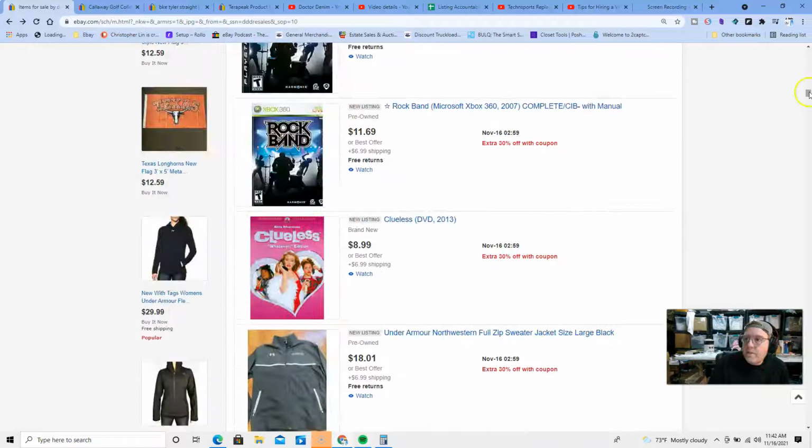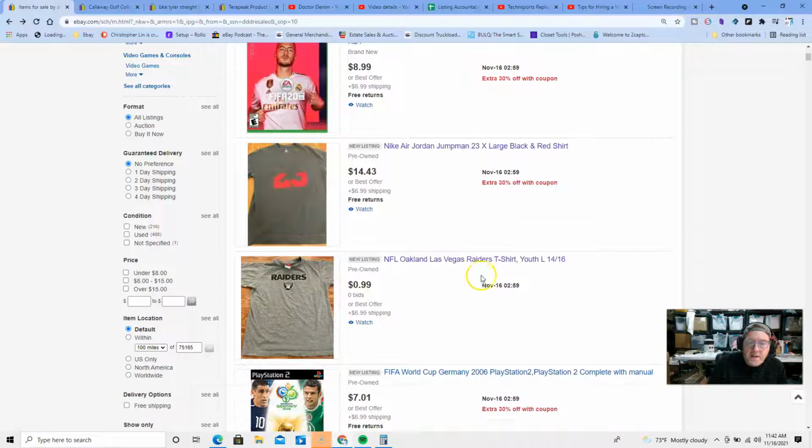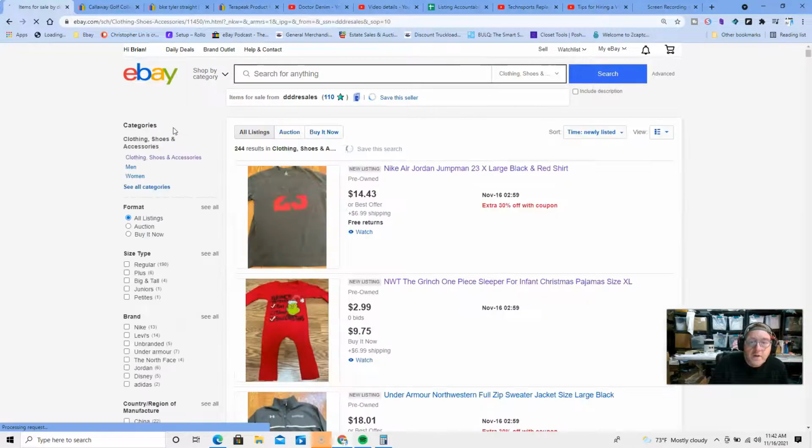I guess to sum it up, DDDReseller, I like your sell-through rate, which indicates your pricing is good, and you're also selling a mix, so it's not just clothing, which could be helping that sell-through rate. Pictures, as far as the color, the colors look good, but look at this. Even that first picture, now that I look at it, let's break it down. Let's just look at the clothing.